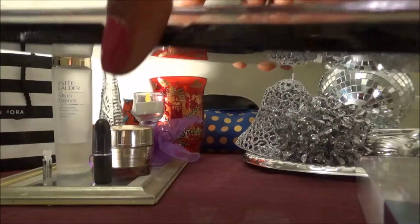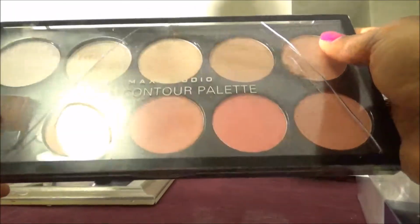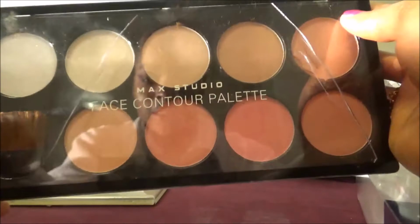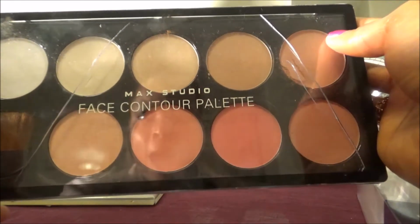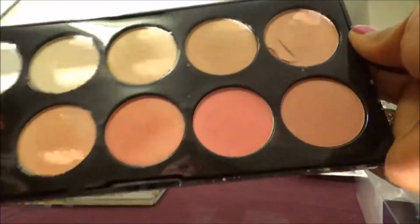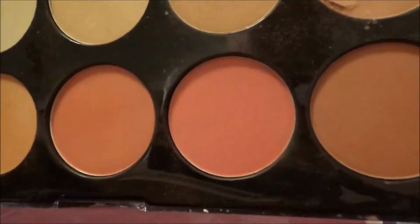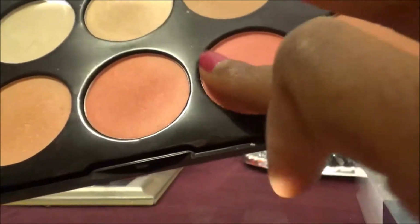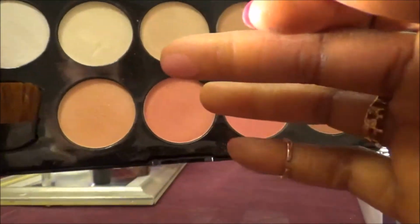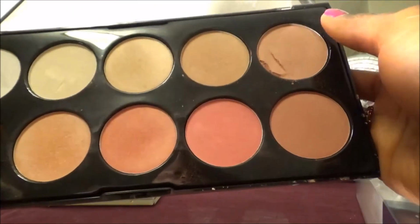Moving forward with palettes, I have this face contour palette here, and I picked this up a while ago from my Winners, and I will say this was just perfect for the price. This is so pigmented, and it has all the beautiful shades. My lighting is not doing justice to these colors, but trust me guys, this is so beautiful. This is my favorite blush of all time, and it's a very nice peachy blush. Comes off nicely on the skin, and it stays on all day.